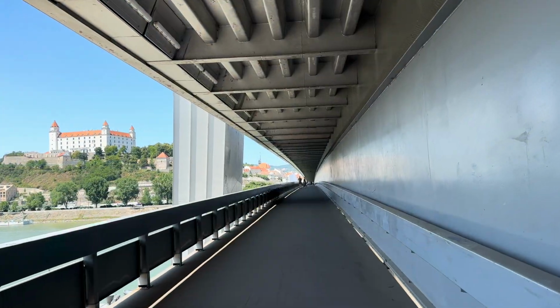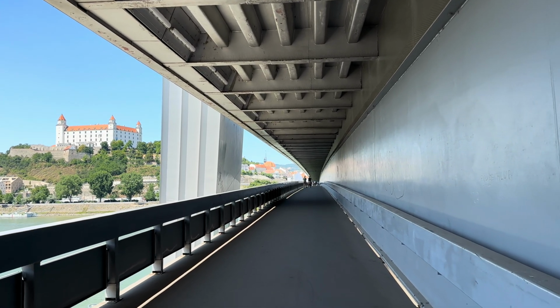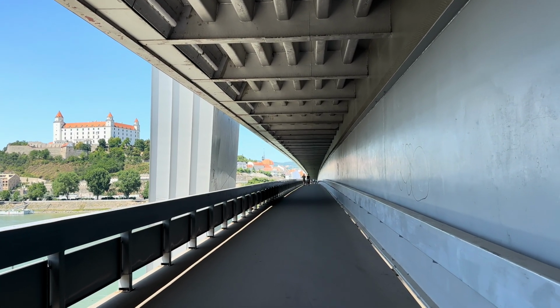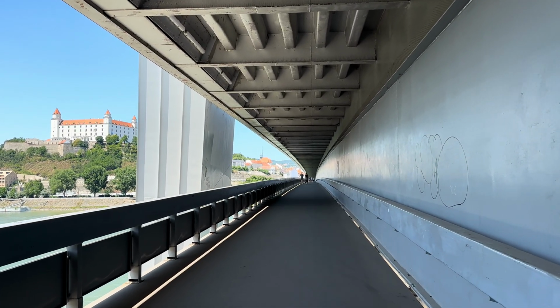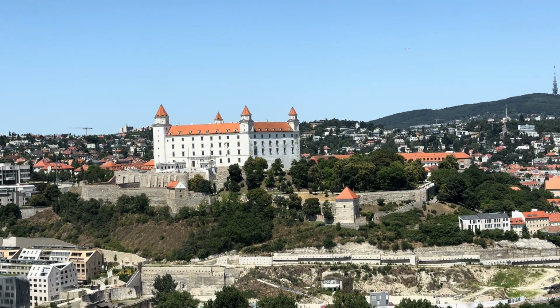Next, I headed towards the city center. I used the pedestrian path under the new bridge to get there. While walking on the left-hand side, you can see Bratislava Castle. I did not go there as it was not so interesting for me, but I took a few videos for you.